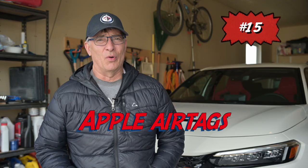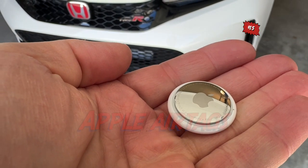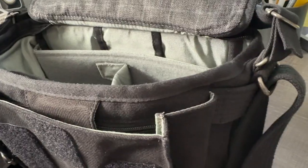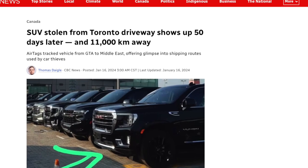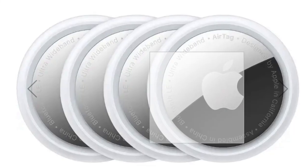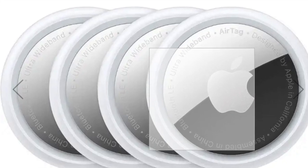Apple AirTags are number 15, who've come around full circle. They're cheap. They use a 2032 battery that can last up to a year. No need to recharge them. A Canadian used an AirTag to track his SUV from Toronto to Dubai, so it must work. You can easily afford to hide more than one. They don't cost that much. Maybe one easily found, maybe one more difficult.